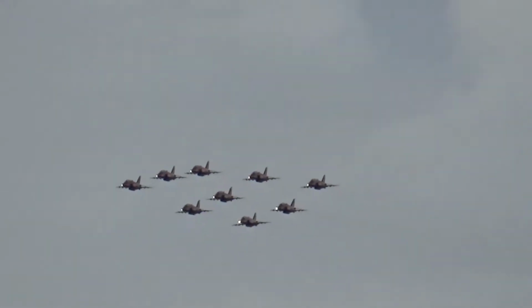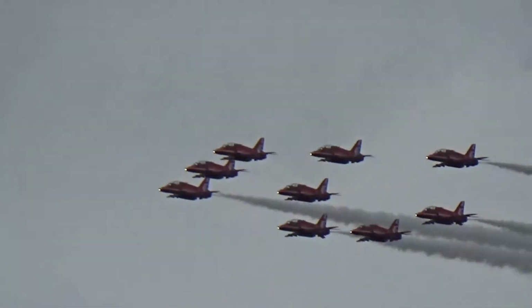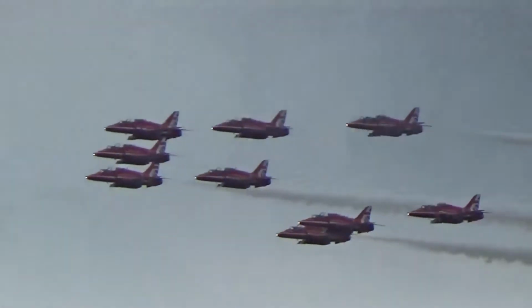This is of course the centenary year of the Royal Air Force, formed on the 1st of April 1918 as the world's first independent air force. About to call the jets into Typhoon. 8 and 9 drop back, get ready for 4 and 5, rolling back into position for Typhoon.